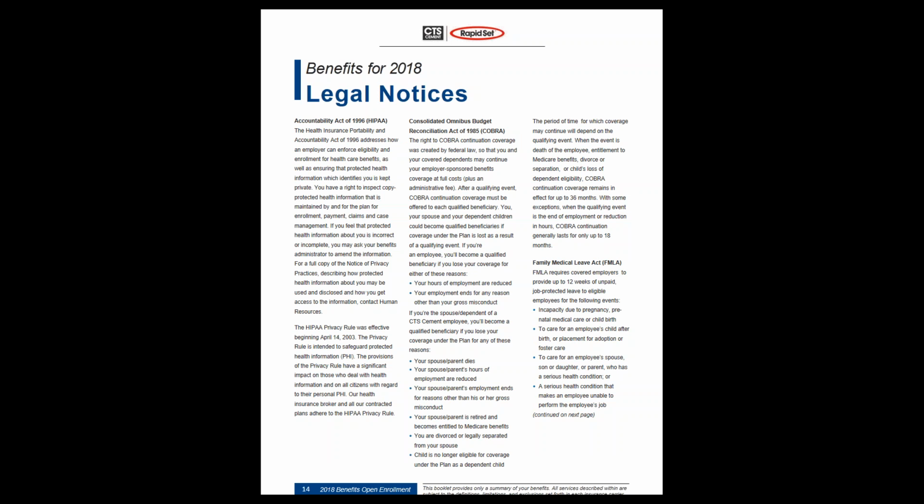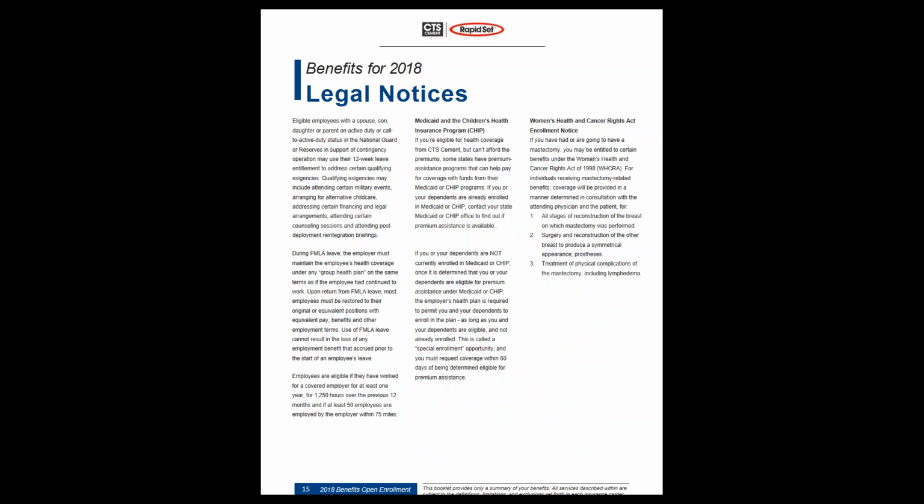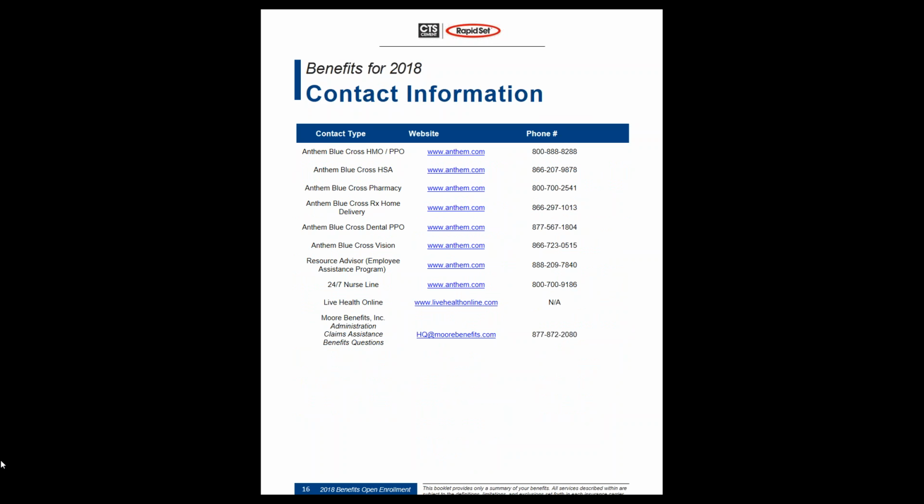There are some legal notices in here just to let you know about your privacy, the fact that you would be eligible for COBRA if you leave, and family and medical leave, the children's insurance program. So all these legal notices are here for your convenience, and also our contact information. There's Anthem, and the HSA has a different number than the HMO traditional PPO. So for you guys, just this first one is HMO and the second one is your PPO. Pharmacy, the vision. Here's another good thing to know about, the resource advisor. This is an employee assistance plan to help you through troubled times, somebody to speak to 24/7. Same thing, the 24/7 nurse line is here, but I myself prefer the Live Health Online program because the nurse line, they are not able to prescribe medications. And honestly, most of the time they're pretty conservative about any advice at all. So it might be worthwhile just to know that the Live Health Online is there.